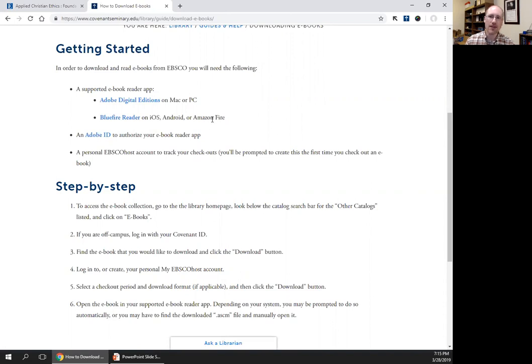This does not work with your standard e-ink Amazon Kindles. This is only the Amazon Fire tablets. Once you get that downloaded, you'll be prompted to create an Adobe ID. This is an optional step, but it can be handy, especially if you want to sync your ebooks and your reading progress across multiple devices. So you can sign up for an Adobe ID at that link and then log in to your app. And then you'll need a personal EBSCOhost account, which you'll create the first time you download an ebook.